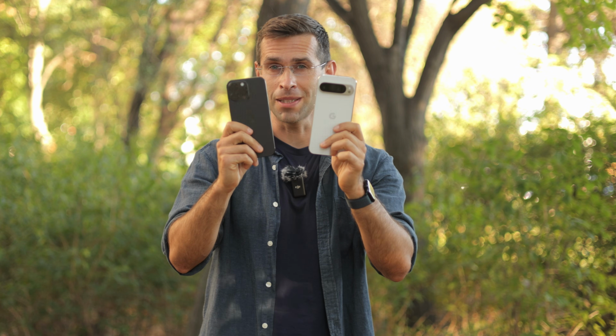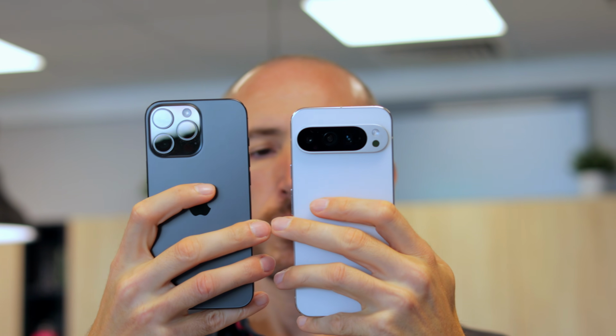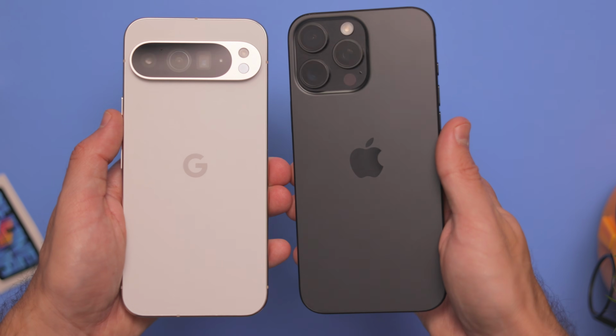Hey guys, Vic here with PhoneArena, and just in terms of size, both are big phones, but the iPhone is a bit slimmer, and I prefer that. Now in the hand, both feel nice, thanks to those chamfered edges. They weigh about the same, but the iPhone is a bit more top-heavy.